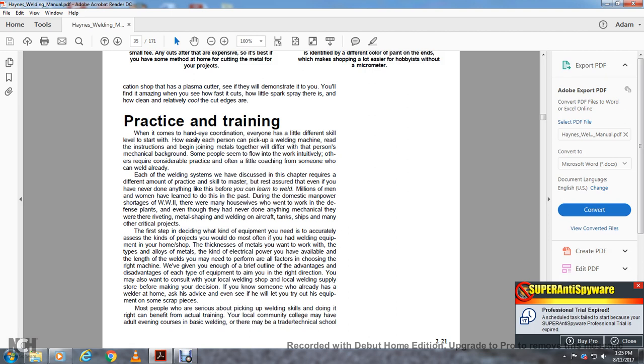The first step is deciding what kind of equipment you need by accurately assessing the kinds of projects you would do most often. Consider the welding equipment in your home shop, the thickness of the metal you want to work with, the type of alloy metal, the kind of electrical equipment available, and the type and length of the welds you may need to perform. All these factors help choose the right equipment and right machine. This brief outline of the advantages and disadvantages of each type of equipment should aim you in the right direction.